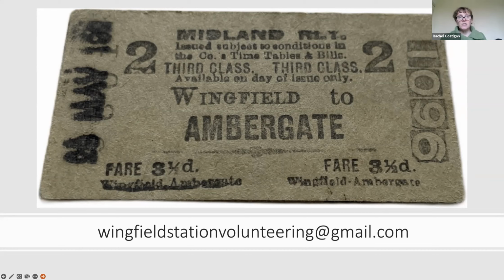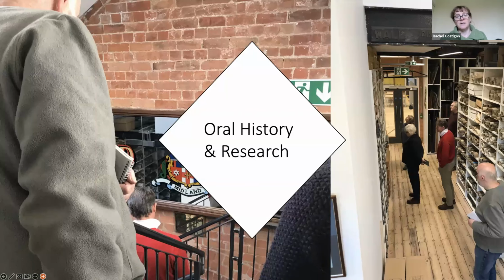But if I just go over the 3 main areas, then that might help you have an idea of what's available. So Bill is taking charge of organising oral history research and documentary research of the station.